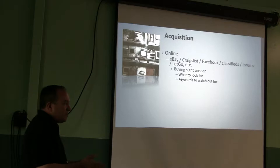Yeah. So some of the pitfalls, right? Buying stuff sight unseen. Somebody can say everything's working and you do get some protection from eBay, but it's not always clear cut. There's things you can look for, right? You really take a close look at the photos. If you have any doubt, like you said, email the person doing the listing. A lot of times they'll clear up your questions.